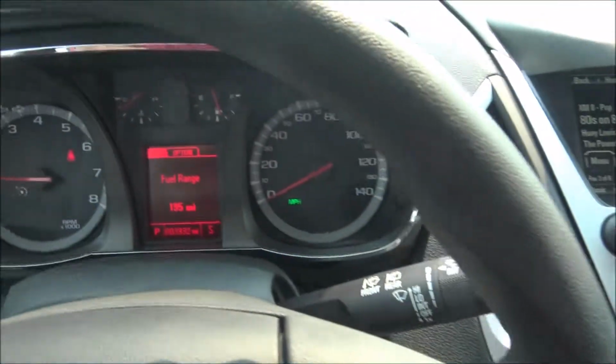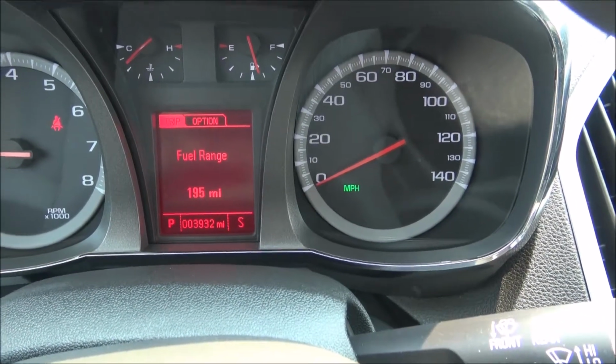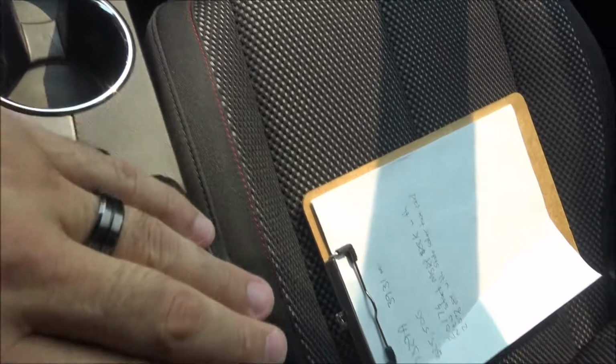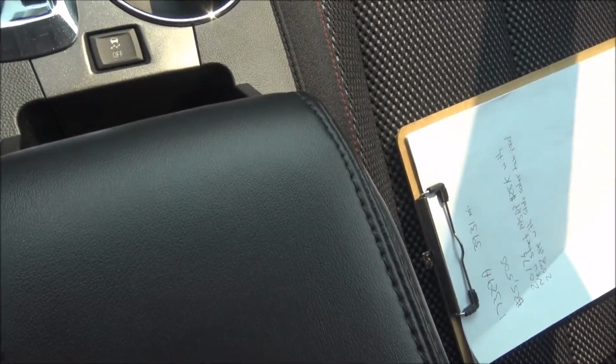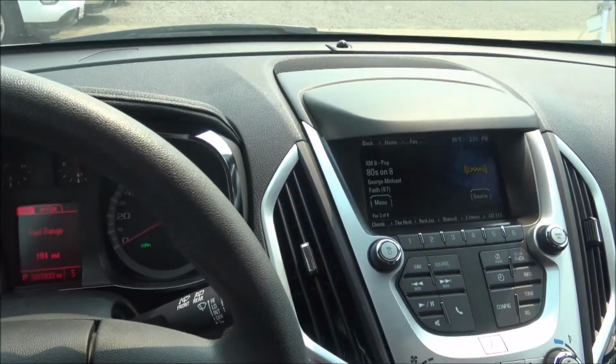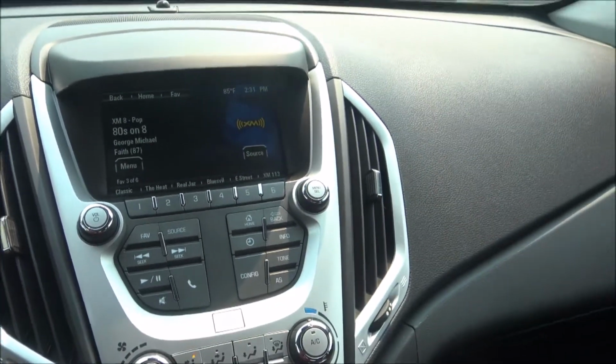All right, here is the interior of the 2017 GMC Terrain. And you can see we got 3,900 miles right now. This SLE has a cloth interior, but it's the heavy duty cloth. Right here on my center armrest, I've got leather wrapped with some good looking stitching for the center armrest. Chrome cup holders. Very nice looking interior. XM satellite radio is already hooked up and good to go on this car.